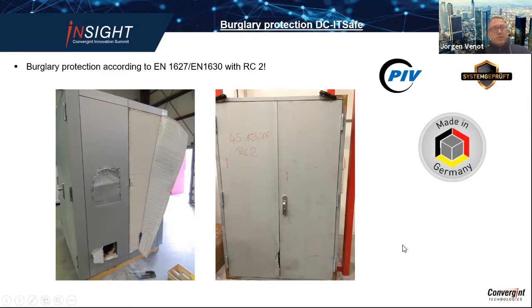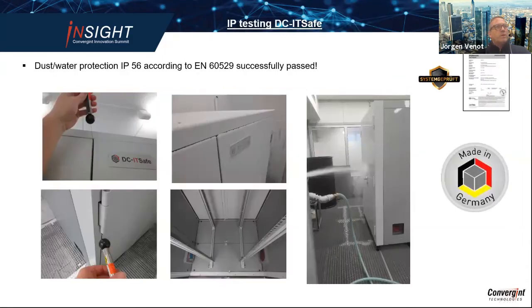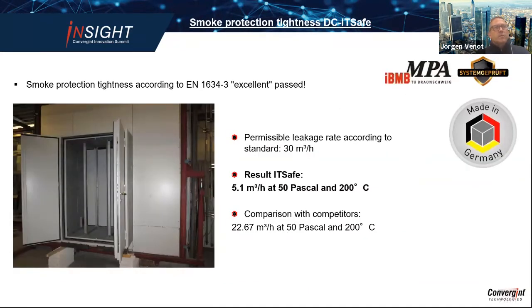This is the result of a burglary test. So the test didn't allow to penetrate. These are pictures of testing with water, here on the picture on the right hand side, and dust here. So we put the IT Safe into quite extreme conditions, a bit like cars that are tested in the desert and in Iceland, for instance. We really put the safe on the bench test. This is an example of the gas test and the results.